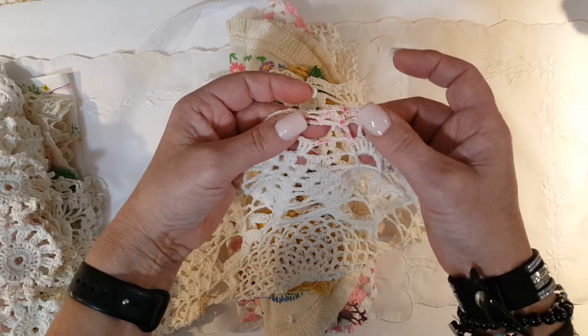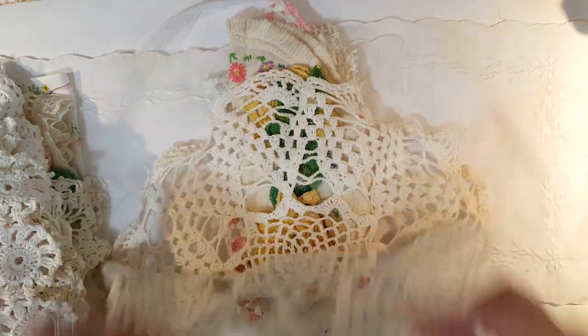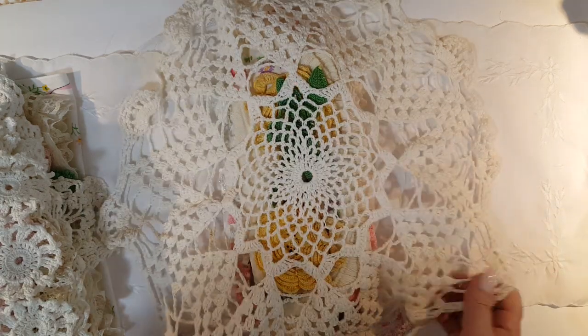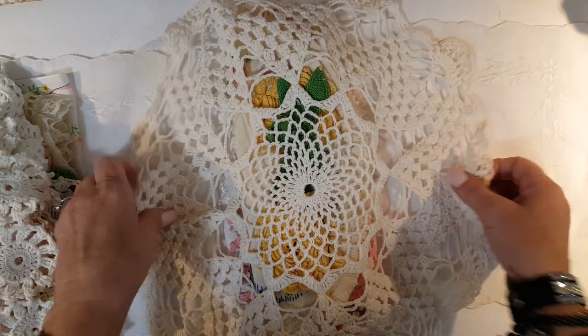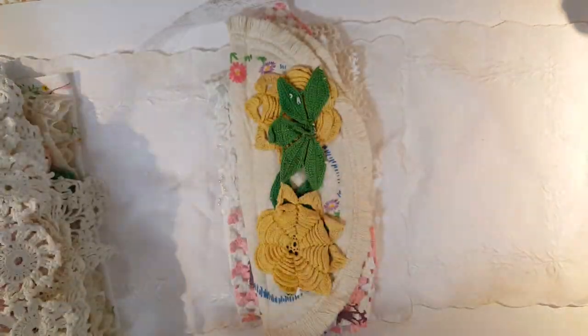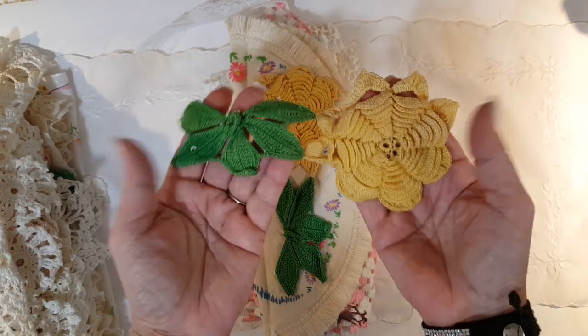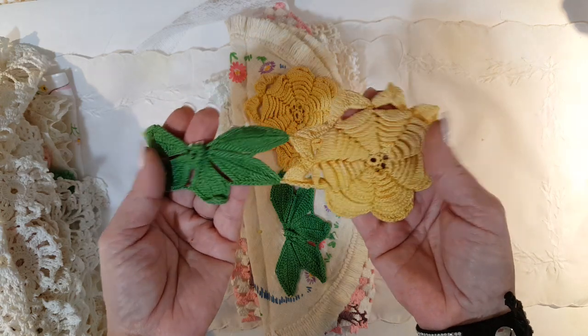And there's this big doily. It's got a couple like little stains on it, but that doesn't deter me from using it. There's this big old doily here. Put that in there. There is 2 of these little yellow flowers with the leaves. They can be cut apart.